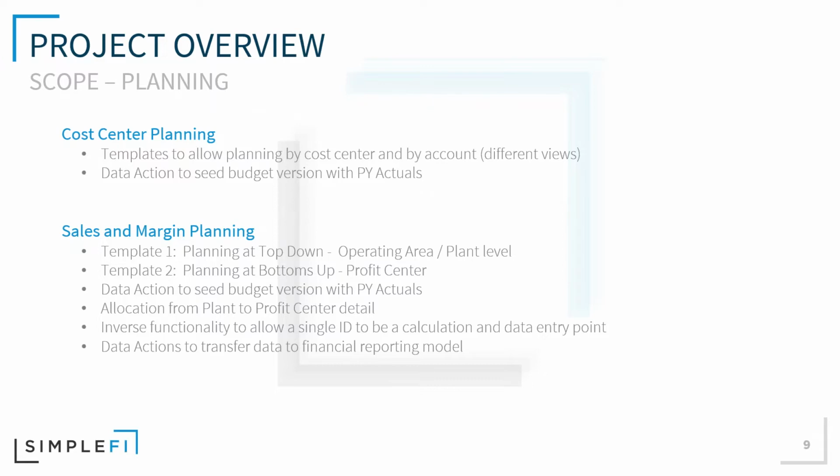We also have data actions that were built in order to seed the budget with prior year actuals as a starting point. Those of you familiar with Analytics Cloud know that you have the capability to carry similar seasonality if you populate or seed your budget with prior year actuals or forecasts. So you have that nice capability and then plan annually, quarterly, monthly, at whatever point you want to. Sales and margin planning was kind of the same idea.